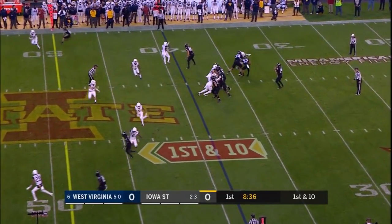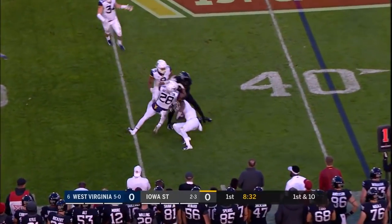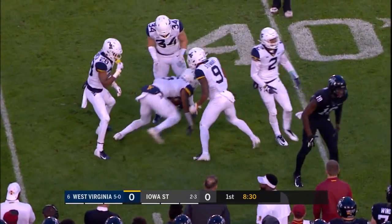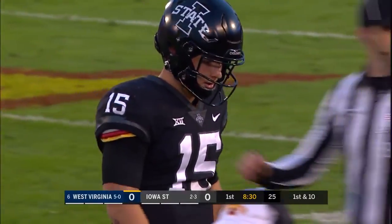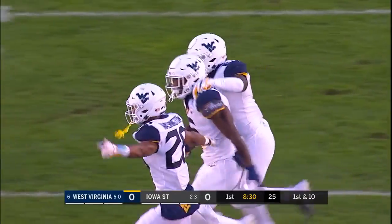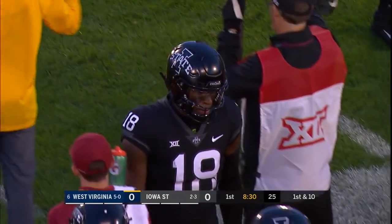From the 39 on first down. That out pattern is picked off. Well, he just did not see the defender, and why he didn't, I'm not sure. Dravon Askew Henry with the pick. The preseason all Big 12 and medical redshirt comes away with it, from Aliquippa, Pennsylvania.